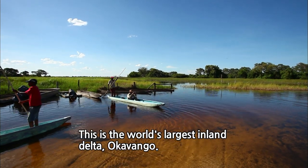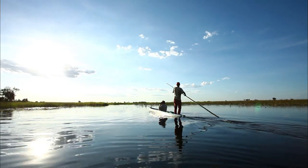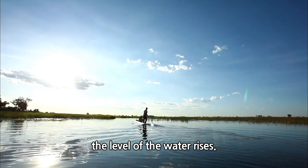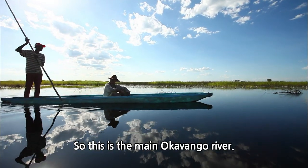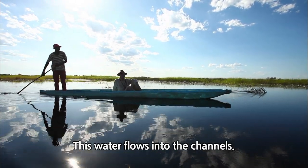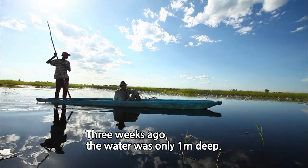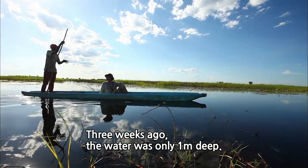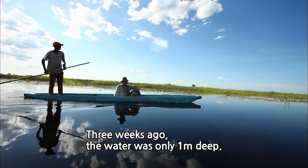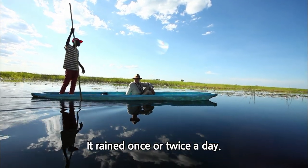This is the world's largest inland delta, Okavango. When the dry season changes into the rainy season, the level of the water rises. So this is the main river that gives all the channels that are here some water. But for now it is our dry season, so we have got a shortage of water. Unlike 3 weeks back, it used to be little water that we have here, maybe 1 meter deep. Oh, really? And after that 3 weeks, we had a lot of rain in the delta. Then it fills up again.